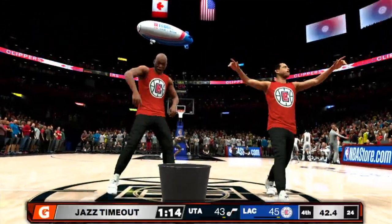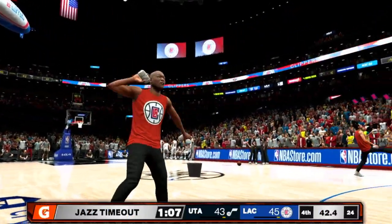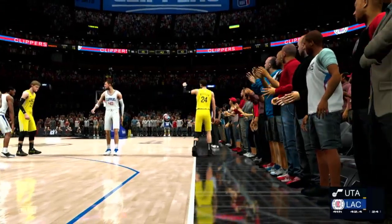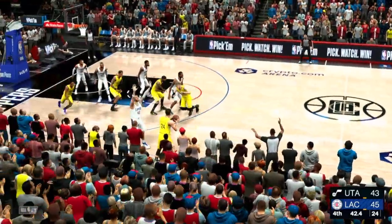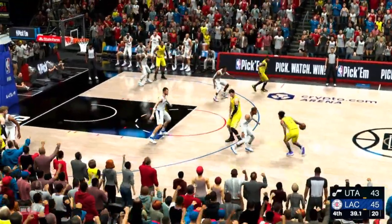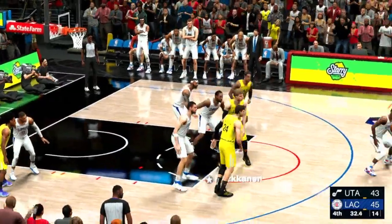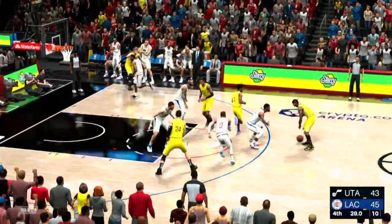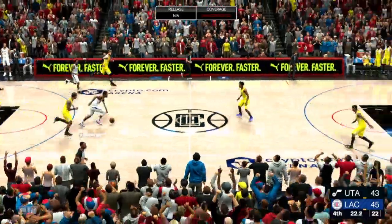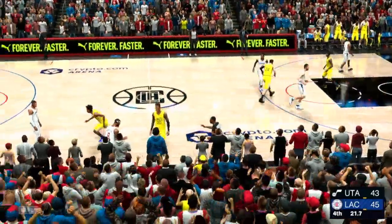And the Jazz call time here. They're trailing by 2. There's 42 seconds left in the fourth quarter. Sexton the pass to Kessler. At the elbow, Collins. Again, gets to Clarkson. Over George. A shot by Clarkson, no good. I'll tell you, this has not been his game. He's making it worse with shot selection like that. Personal foul. First team foul.